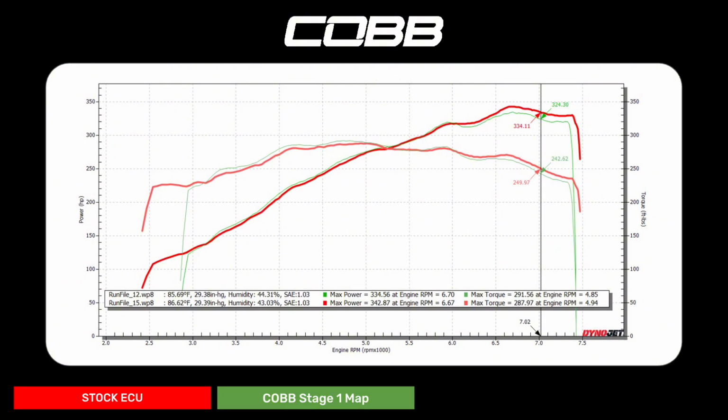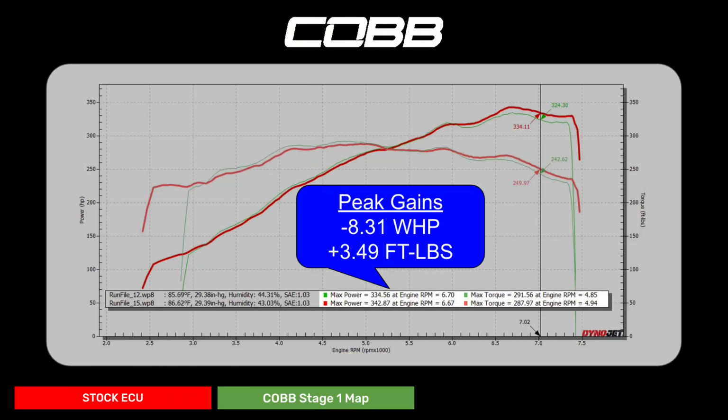Let's take a look at the dyno chart. So with the Cobb tune, we made 8.31 wheel horsepower less. We dynoed at 334.56 horsepower versus 342.87 with the stock ECU. On the torque side, we did make 3.49 foot-pounds of torque more than the stock ECU. However, this is pretty minimal.